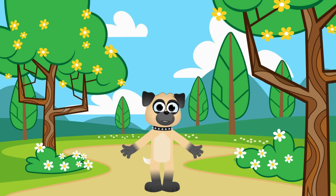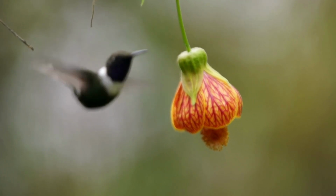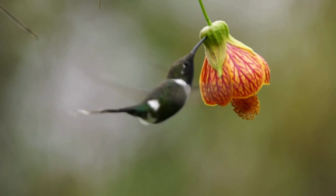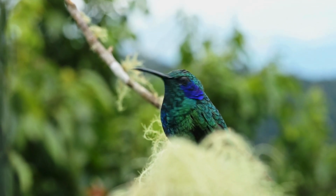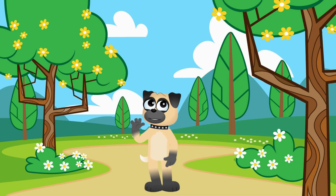Hummingbirds aren't just fast and fancy eaters. They're also amazing travelers. Every year, some of them go on huge journeys called migrations to find warmer places. The ruby-throated hummingbird, for example, travels all the way from the U.S. to Central America, flying over 500 miles across the Gulf of Mexico. And they do it all in one go without stopping. Can you imagine? That's like me running all day without taking a nap. And believe me, I love my naps. Phew, I told you these hummingbirds are super impressive.